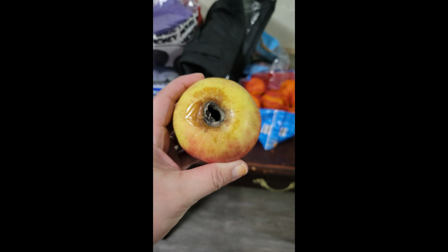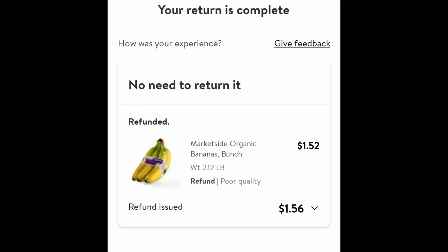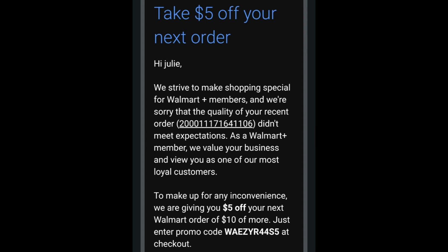There is the option to leave comments in the return process. I sometimes do this, but only if I am incredibly disappointed with what I have received. I am happy to note that the one time I was just absolutely frustrated and even truly angry about the produce that I received, the app did send me a discount for my next purchase on top of my refund.